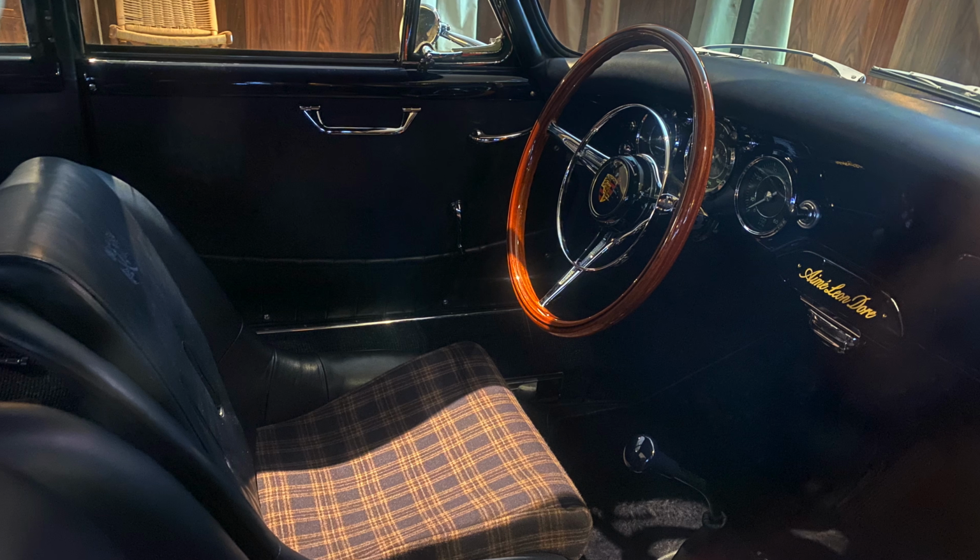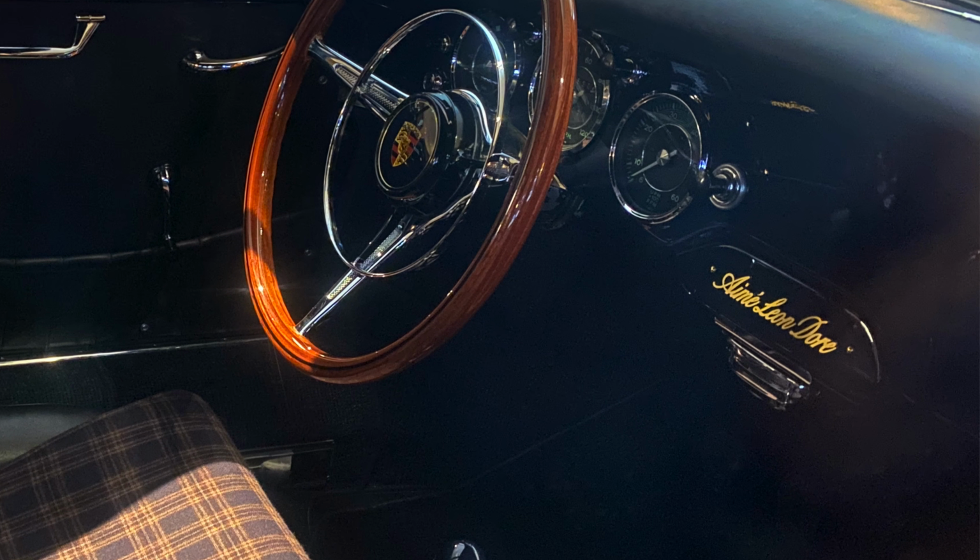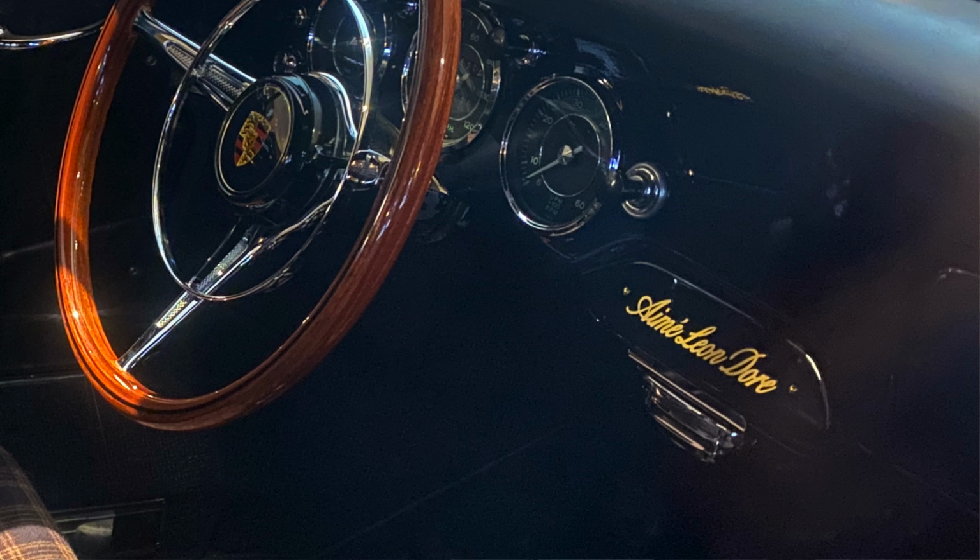Also, in the interior, there's no Porsche Classic radio, and I think that's a great thing. There's no radio at all. There's just a nameplate that says the brand Aime Leon Dore. I like that, and I'll explain right now. I like it because people got into these cars not for the creature comforts and all these different things that you add onto the car to make it more livable, like a living room. Radios weren't really in these cars during this time. It was an expensive option, and they were considered add-ons. Like in many of our Porsches, everything is an add-on.